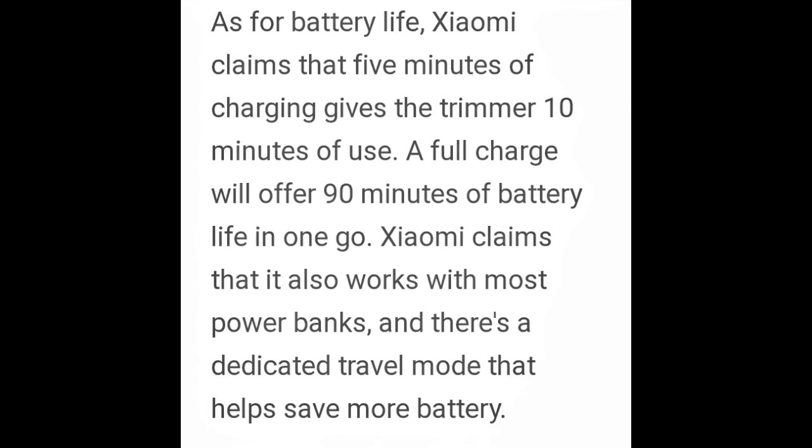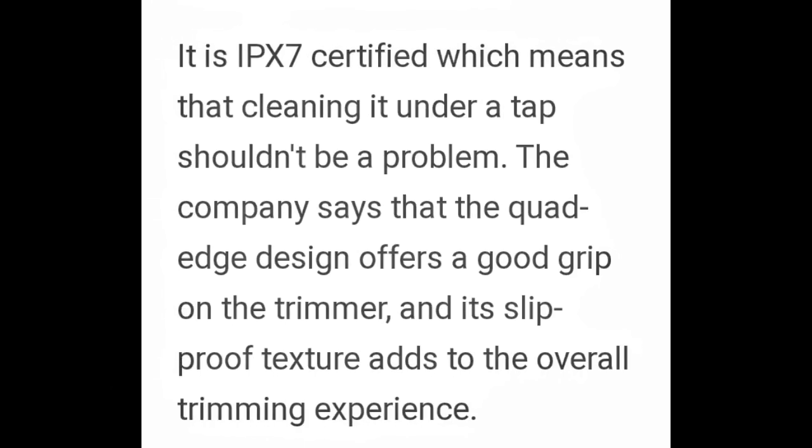Xiaomi claims that it also works with most power banks and there's a dedicated travel mode that helps save more battery. It is IPX7 certified, which means that cleaning it under a tap should not be a problem. The company says that the quad edge design offers a good grip on the trimmer and its slip-proof texture adds to the overall trimming experience.